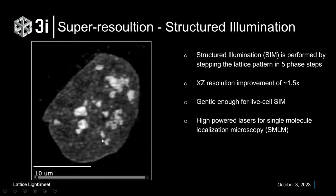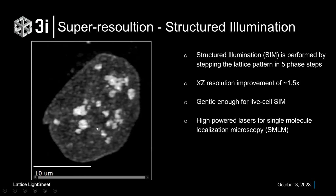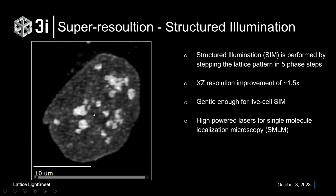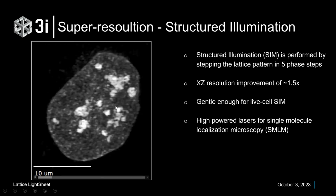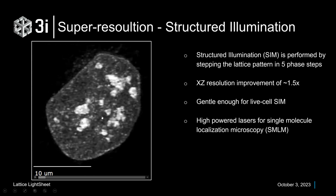This is a group that was looking at transcription in the nucleus, and this can't show all of their data, but this one is an H2B label where they were looking at the different pockets of how condensed the chromatin was and how that translated to their transcriptional activation. So live cell actual imaging of DNA in the nucleus, you can see the non-uniformity of it.